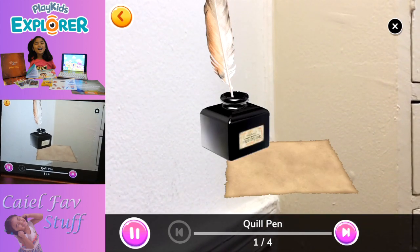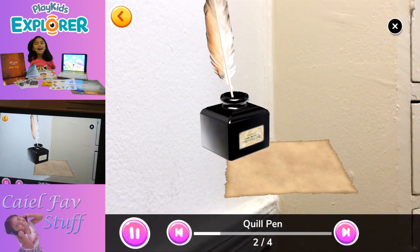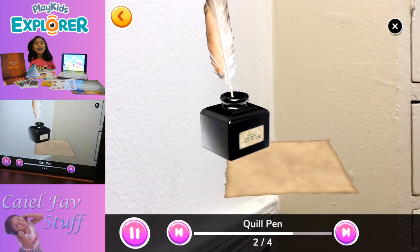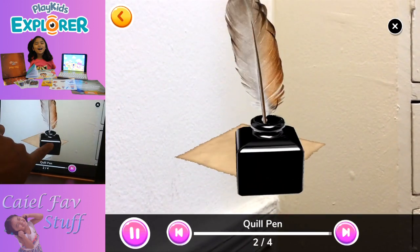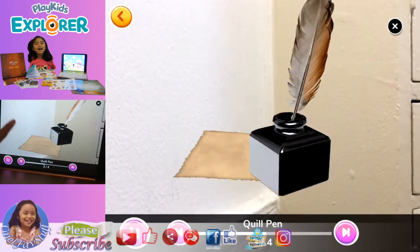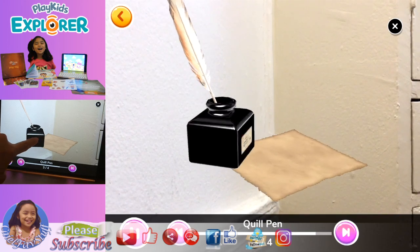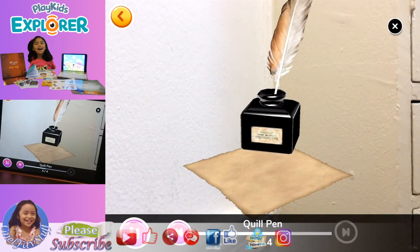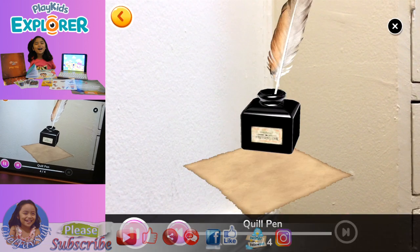Last one. Quill pen. Quill pens were used to write with ink. They could be considered the great-great-great-grandfather of the modern pen. Quill pens were usually made of goose feathers because of their strength and durability. To write with a quill pen, dip its tip in ink and apply it to paper.